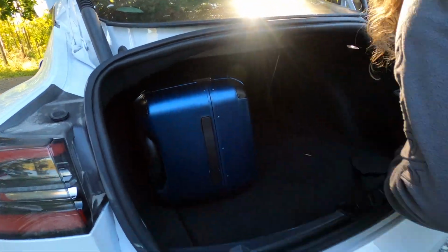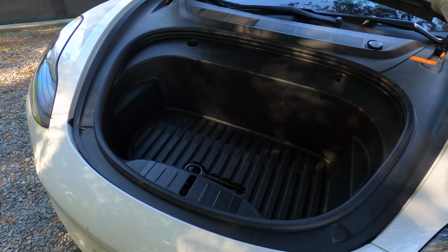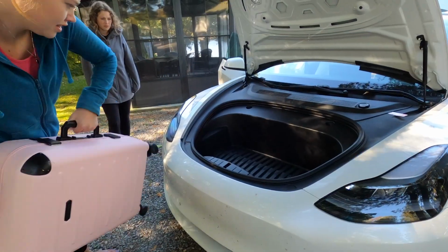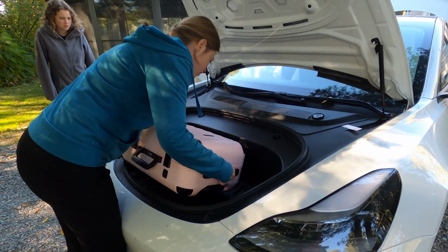Look at that space in this Tesla. Chloe's going barefoot, apparently, and she's leaving her shoes in the trunk. Let's open up the front. All of this space is going to fit, hopefully, another suitcase. In the back. Oh, look at that. Lots of space. Let's see, will it fit? Yes!